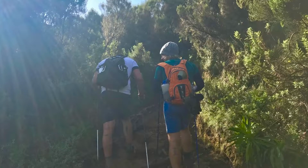So day 1 was pretty short. I think it was only 2 or 3 hours of climbing. It's just getting you warmed up. We hiked maybe 4 miles, I think, up to 9,000 feet. You do start pretty high. I think you start at 6,000 feet, where they drop you off at the park gate. But yeah, it's just getting you warmed up.